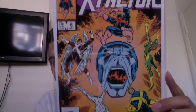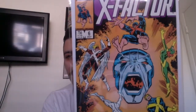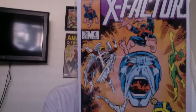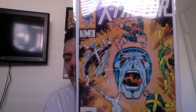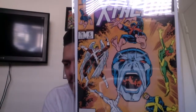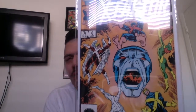Oh, next one is another X Factor. This is number 6, first appearance of Apocalypse. I kind of don't like how they made the Apocalypse in the new movie that's going to come out in 2016. I kind of don't like how they made him look. He doesn't look anything like the comic book villain. I mean, somewhat he does in a way, but not really. He just looks different.